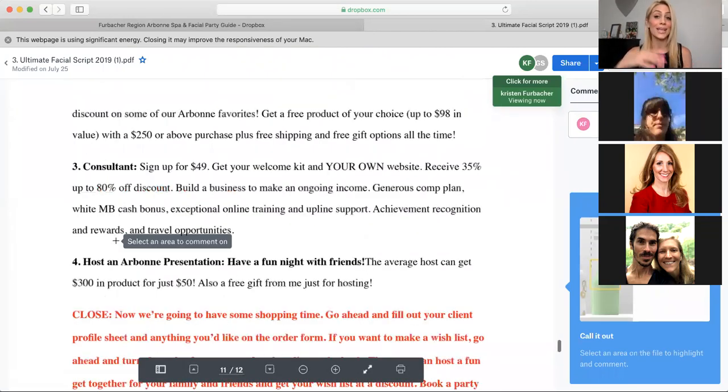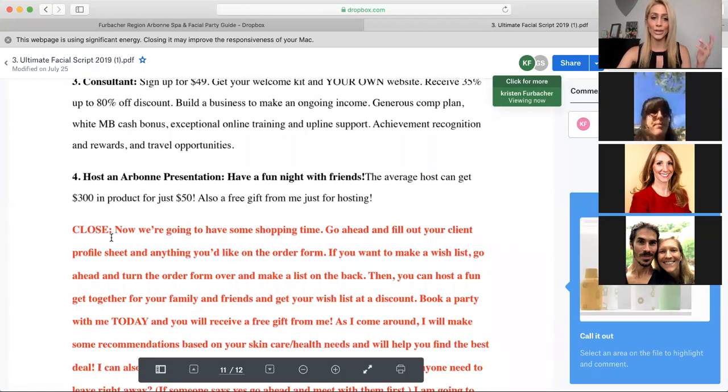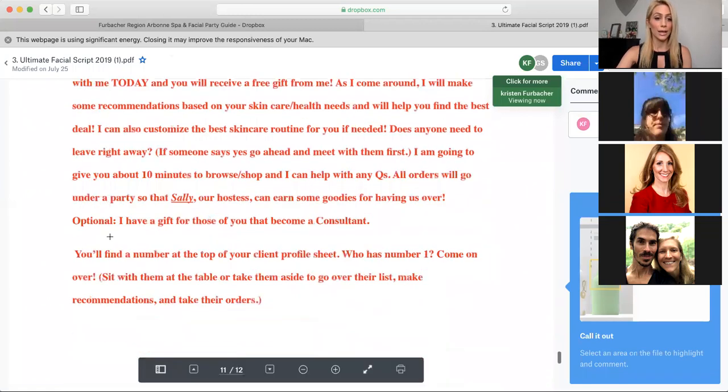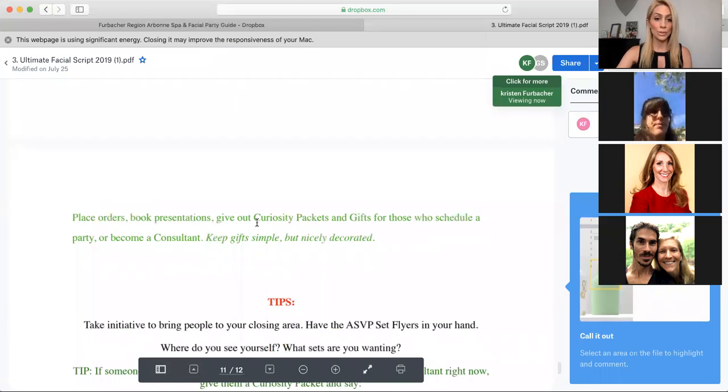And then, of course, if there's any special incentives for that month, which we usually have, make sure that you mention those. Or if we have a limited edition offer that month, make sure that you mention that. And even right here, it says close. Okay, so now we're going to have some shopping time. Go ahead and fill out your client profile and anything you'd like on your order form. I'm telling you guys, all you have to do is read this and everything will fall into place. And let's see, place orders, book presentations.